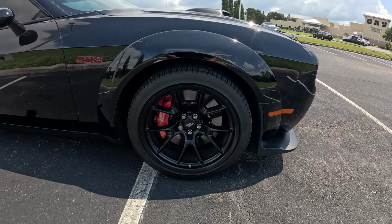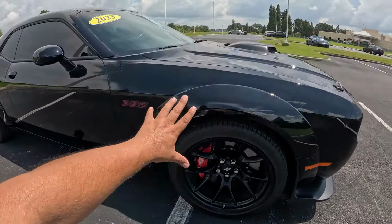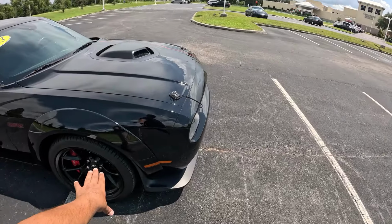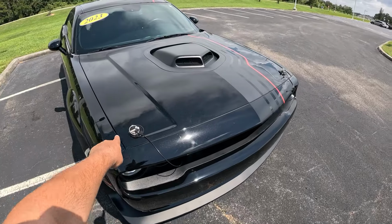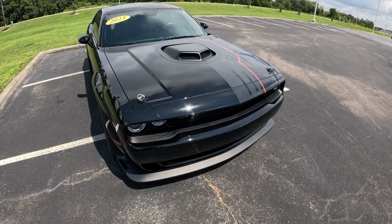But definitely an awesome car to see. You can see the really cool design, and of course this one has the Shaker hood. We've got a really nice front splitter here in the front. As part of the Shaker or Shakedown package, you also get these hood pins to hold down the hood.